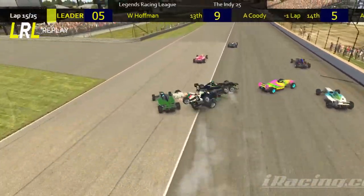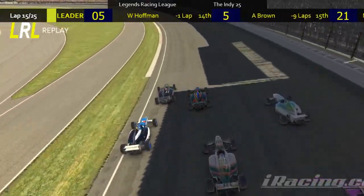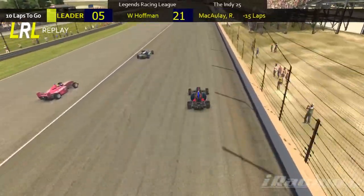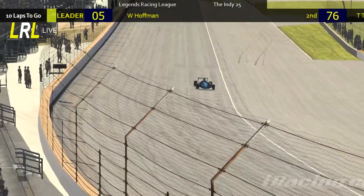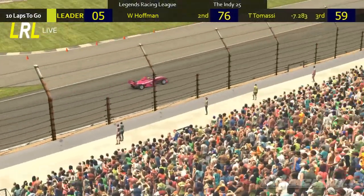Let's take a quick look at Thomas Fisher's point of view here. Yeah, he just comes down a little bit and gets Brendan a little bit loose, and it seems like that's going to be the cause of the accident there, with Wolfgang Hoffman in the lead right now. We're going to take another break and we'll be right back before we go green.